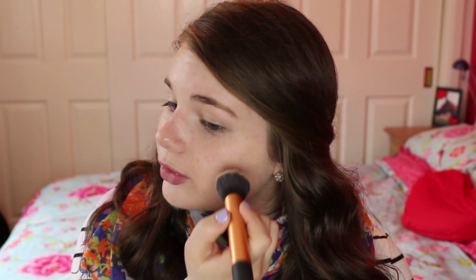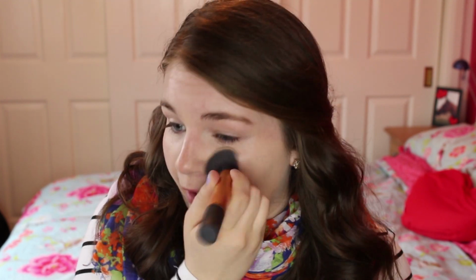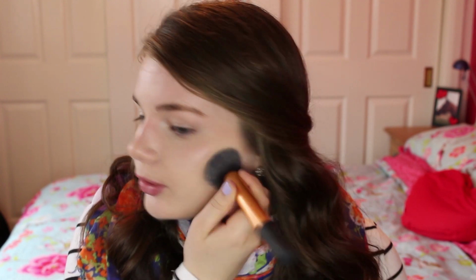I just find this works the best for making it last longer, because what you want to do is to really press the foundation into your skin, so kind of dot it. Because what happens is if you're just kind of swiping it like this, you're not getting all of the pigment onto your skin, you're just kind of smearing it over the surface. And what this does is it really works it into your skin, and you're also going to get a higher amount of coverage. If you don't like such a high amount of coverage, just use a foundation that doesn't have such a high coverage, just a lighter one.